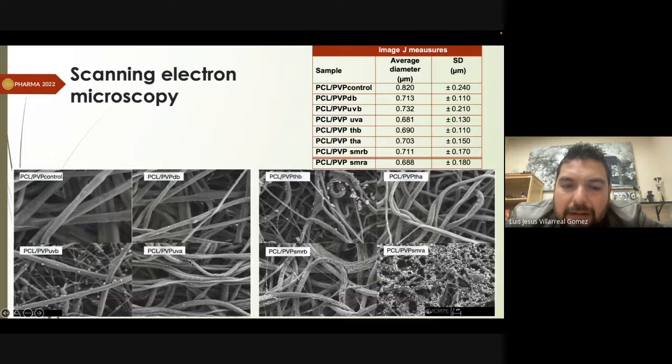Okay, so UV irradiation is the most promising loading method when we speak in terms of morphology in these same images. We obtain fibers from 600 nanometers to 800 nanometers. The bigger ones, the thicker fibers, are the control ones that have no silver nanoparticles in the fibers.